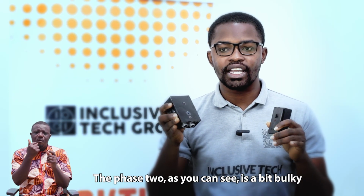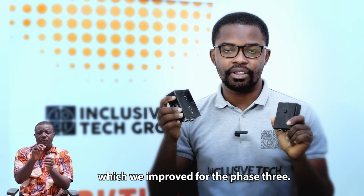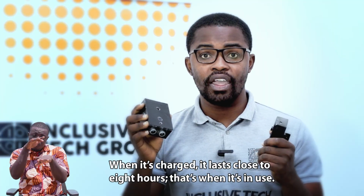So the phase 2, as you can see, is a bit bulky, which we actually improved on in the phase 3. The phase 2 comes with the camera module. It also comes with other sensors. Once it's charged, it lasts close to 8 hours. That is when it's in use. It comes with the app.